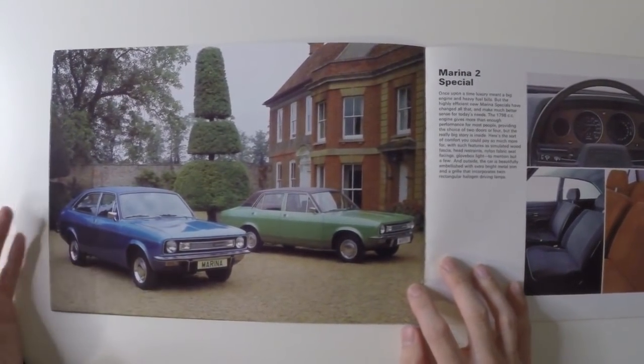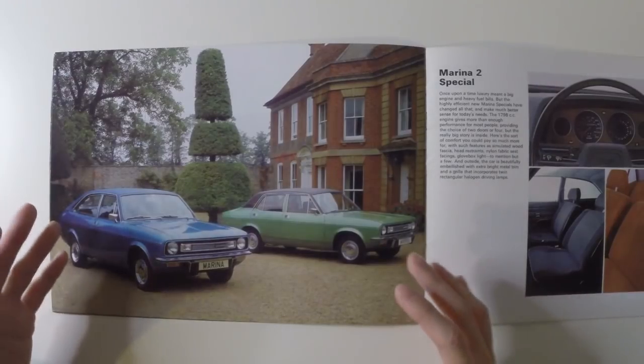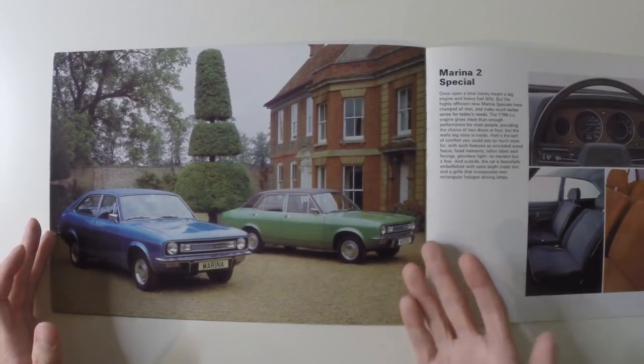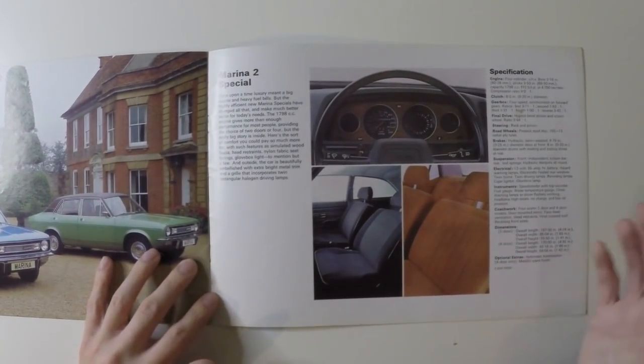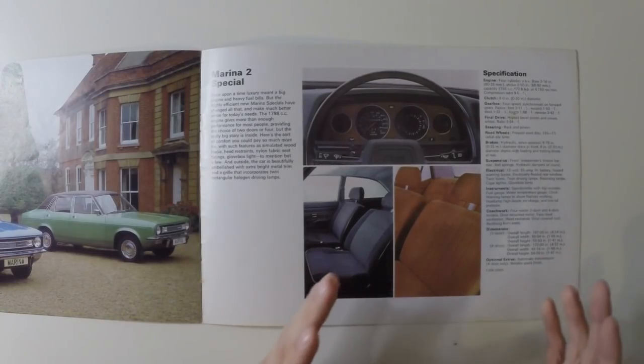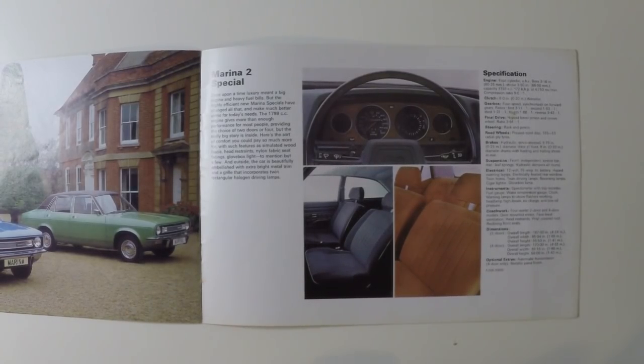It was not an Allegro competitor. Morris didn't have a car in that class, but it ended up being too small to take on the Cortina, as the Coke bottle-styled Mark III was launched in 1970 as a much bigger car than the old Mark II Cortina the Marina was designed to compete with.